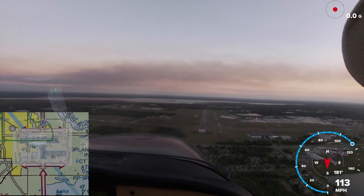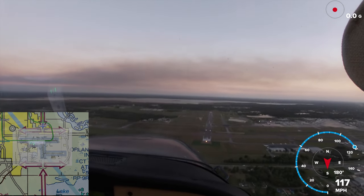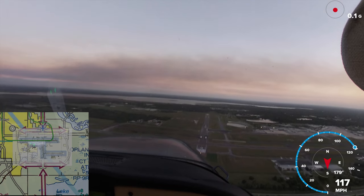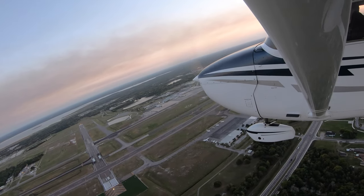Super clean Phenom, that looks so nice. I wouldn't have picked lime green, but I mean, it still looked cool. Sure. This is kind of a cool view here, flying over the airport.